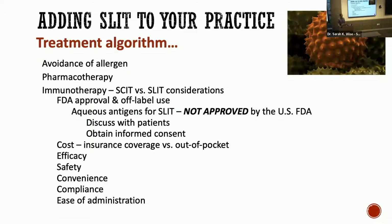Just a couple questions. One is, if you were to counsel patients on the onset of improvement, I think sometimes with subcutaneous therapy the barrier is when can you expect to have improvement? How do you compare SCIT and SLIT in that way?